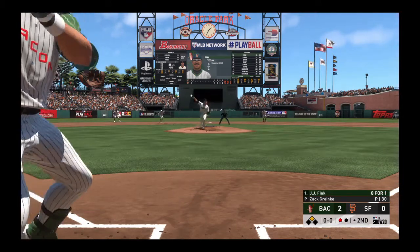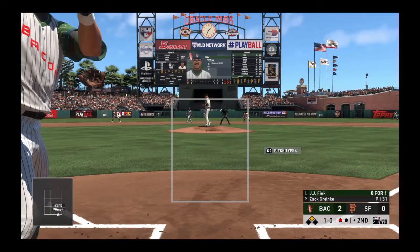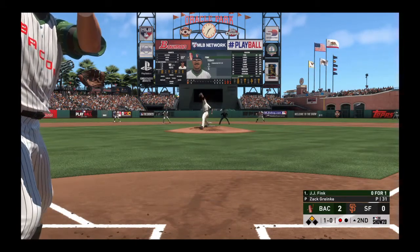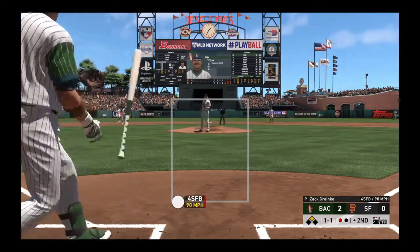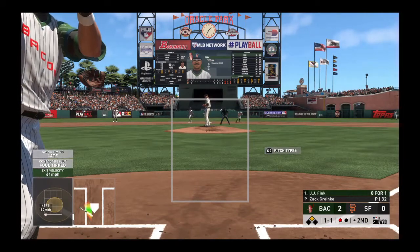At the plate now, J.J. Fink. A ball and no strikes. Well, this is starting to feel like a make or break moment in this game. When you're playing a first place team, you can't expect to fall way behind early in a game and then mount a comeback. Runner at second here with one man out.